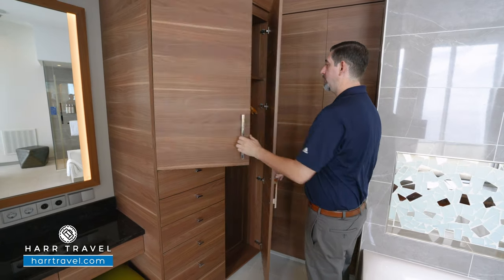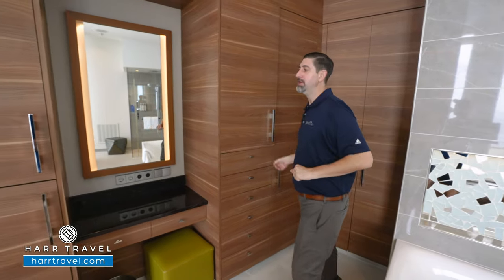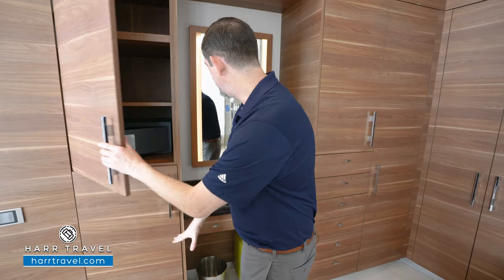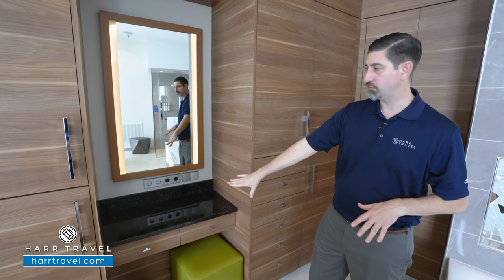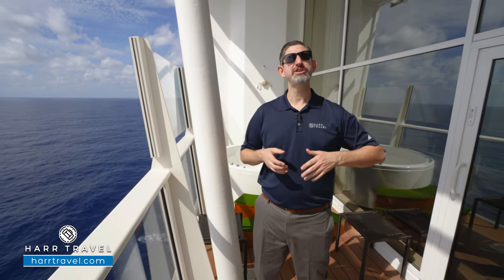Up there, you're gonna have a shelf for storage, shelves up and down, drawers, and then just on the side here, you're gonna find the spot where you're gonna have a full laptop size safe. Bit more storage down below, and here you're gonna have the main vanity, two European plugs and two US plugs there. A hairdryer's just inside, the seat that pulls out, and you can sit with a large backlit mirror to get ready.